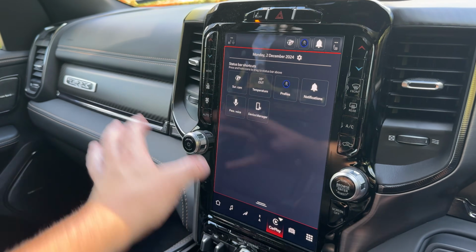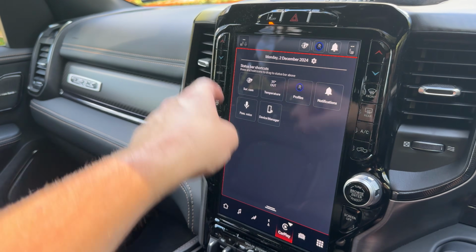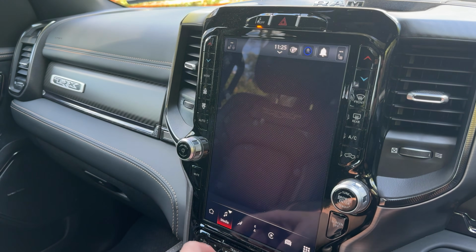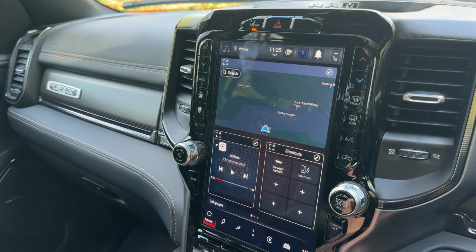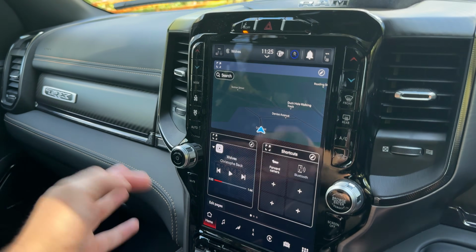So just have to reach a little bit more, which is maybe not ideal. So you can see there is a drop down menu with some information on it as well. If you want to jump to your media, there's a bunch of different things. Yes, my daughter loves that show. And you've got built-in sat-nav too. Honestly, we could spend 3 hours going through this screen.